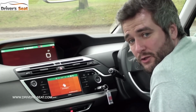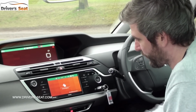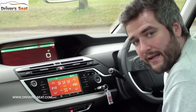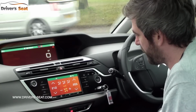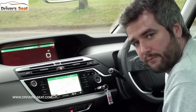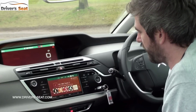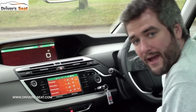So these dominating screens really control everything in here for you. There's so few buttons, there's 3 and then these 6 shortcut buttons. So I control my ventilation through here, which is touchscreen, so up or down, auto, faster, slower. I've got navigation, which is pretty simple to use. I've got music, telephone, car settings and apps.